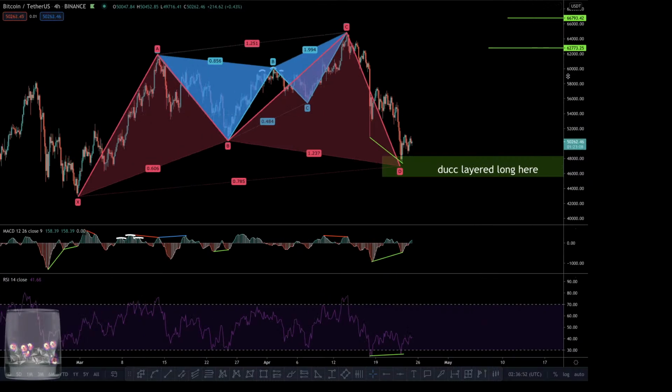So let's see how many things we got going on. Bearish butterfly in blue has hit a 1.618. Bullish cipher in pink has hit a 0.786. MACD, bullish divergence. RSI, bullish divergence. Okay, that's 4 things right there telling me that this is a potential reversal to the upside, possible relief in price action to the upside. 4 things saying bullish. What's telling me bearish? Okay, what do we got, guys?